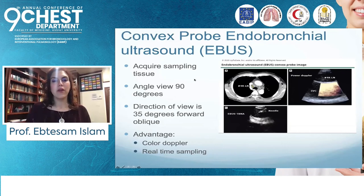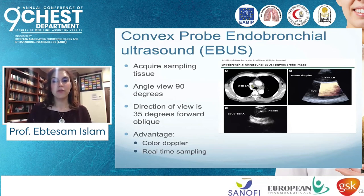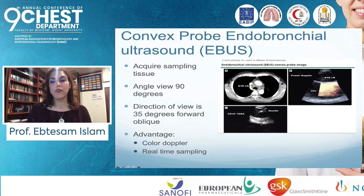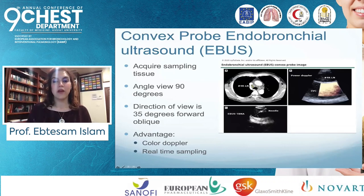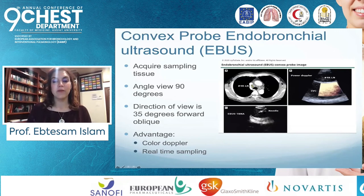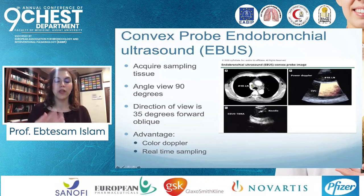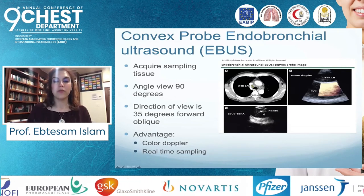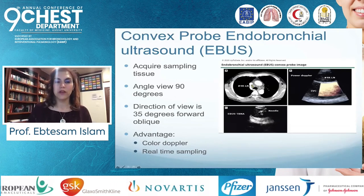So to acquire sampling tissue, the angle of view is 90 degrees and the direction of view is 35 degrees forward oblique. The advantage of the convex probe is that you can visualize your vessels as you're biopsying your lymph nodes. So you have real-time sampling. You don't have to remove your probe and then go in with something else. You see in real time your lymph node being biopsied with your needle, as you see here.